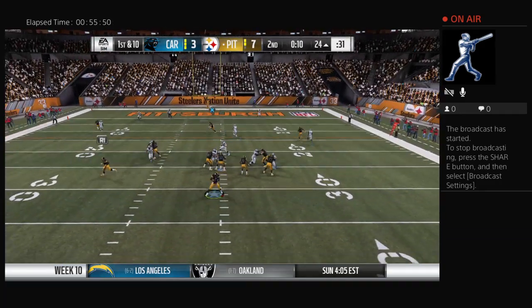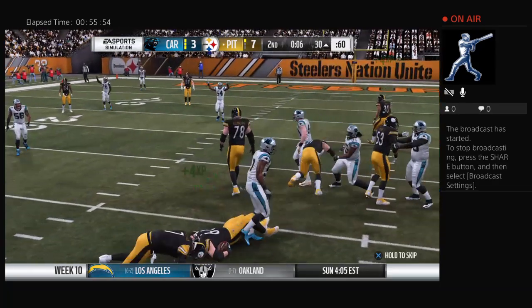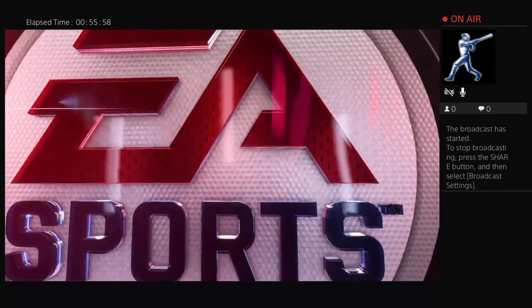Now a play fake here on first down. Now Ben hit, and he lost the football. It's loose. But it looked like the Steelers were able to recover, and they will indeed hold on to the ball.